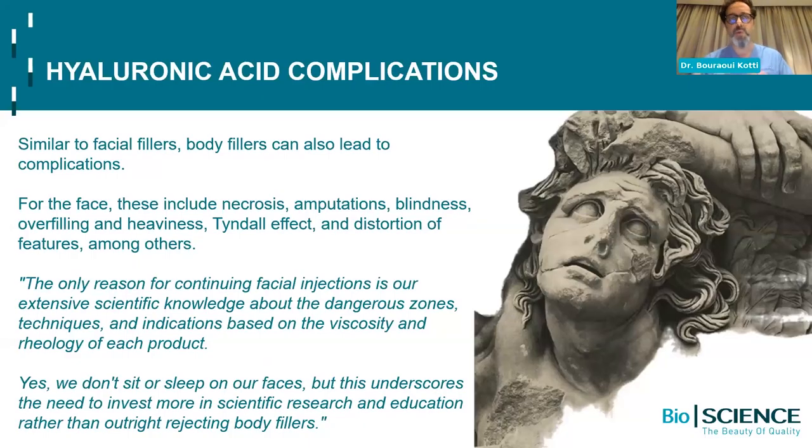And of course, we're going to talk later about complications. Similar to facial fillers, body fillers can also lead to complications. For the face, these include necrosis, amputation, blindness, overfilling and heaviness, tendon effect and distortion, and you know all the complications about the face. So the only reason for continuing facial injection is our extensive knowledge about the dangerous zones, the technique, and the indication based on viscosity and rheology. And I believe that, of course, we don't sleep on our faces and we don't walk on our faces, but this underscores the need to invest more in science and education rather than to reject body fillers completely.